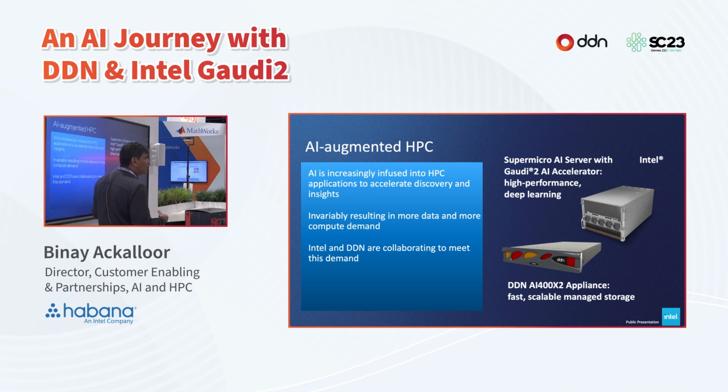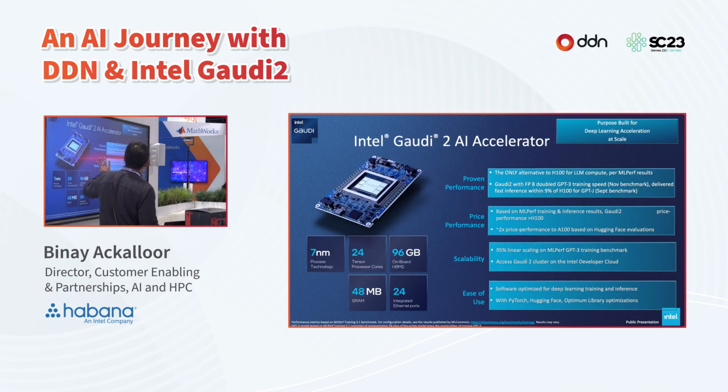And the consequences of this is that you're going to have more data to deal with, and you need more compute as well. And the other part of it is you need more storage. And so Intel and DDN are collaborating to meet this demand. Okay, and that's what we'll go over in the next 10 to 12 minutes or so. So what I'm going to do is I'm going to start with the Gaudi2 AI accelerator, then talk about the system, actually the servers, then the systems, and we'll talk a little bit about the software and go from there.